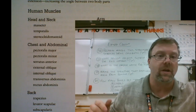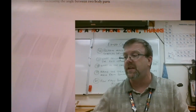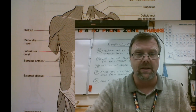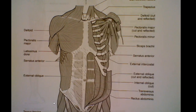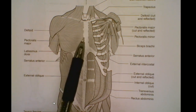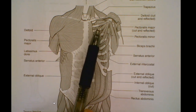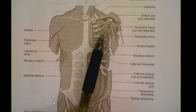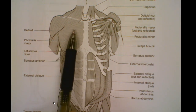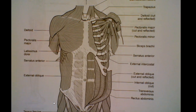So let me show you a diagram. This is page 58 in your lab book. And let's look at this and we can see pec major and pec minor. So this is pec major. And then if we take it off, see on the right side of this diagram, you see this muscle that's attached to all the ribs? That's pec minor. So you have pec major and you have pec minor. Those are your chest muscles.